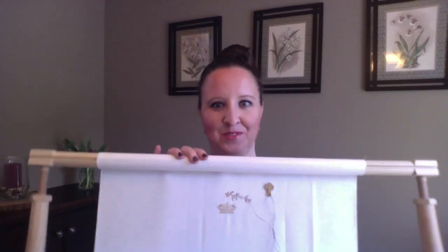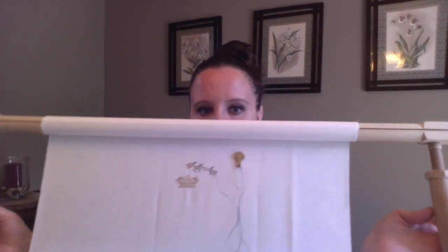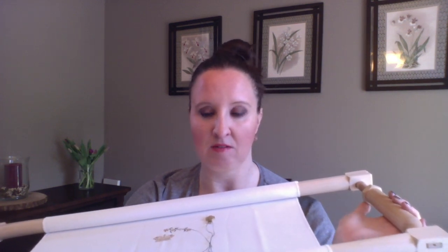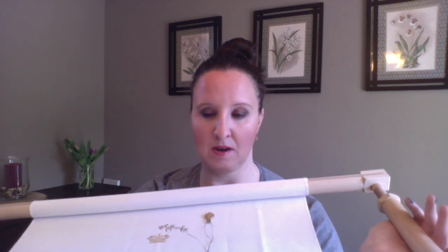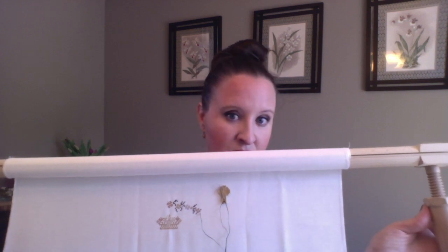But yeah, the Millennium frame, you guys, we all know the story. We all know they take forever. There's not great communication. You're going to wait, but it's life-changing. If you're a scroll rod person, life-changing. And I'm not even being facetious. I don't think I will ever, aside from a really teeny piece that won't fit on, use a different frame, ever, ever.